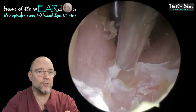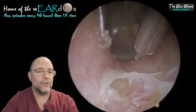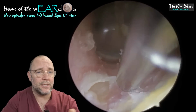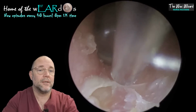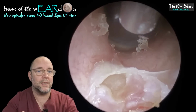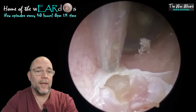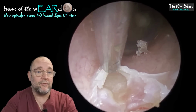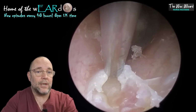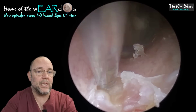Normally it's got its own blood supply, and you can already see peeling away that soggy, macerated is the word for extremely wet. That's why it's white. When you're in the bath too long and your little pinkies turn white, it's the same. It's got very wet there, possibly because there may have been an infection, there may still be in this area, but you can quite clearly see what it's done there. It's eroded away the floor of the ear canal.